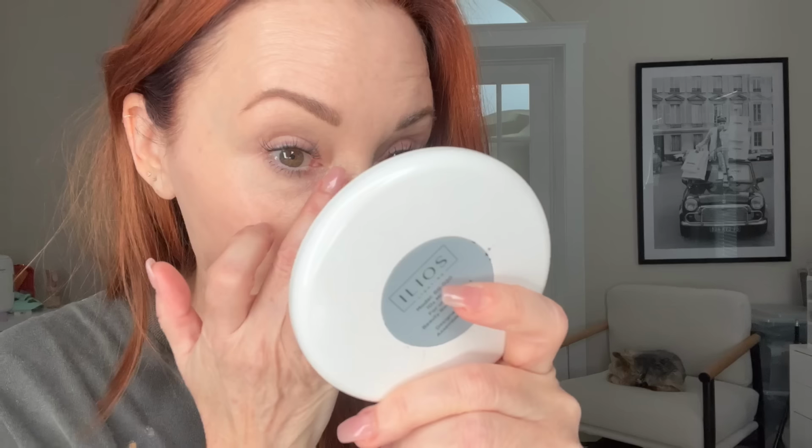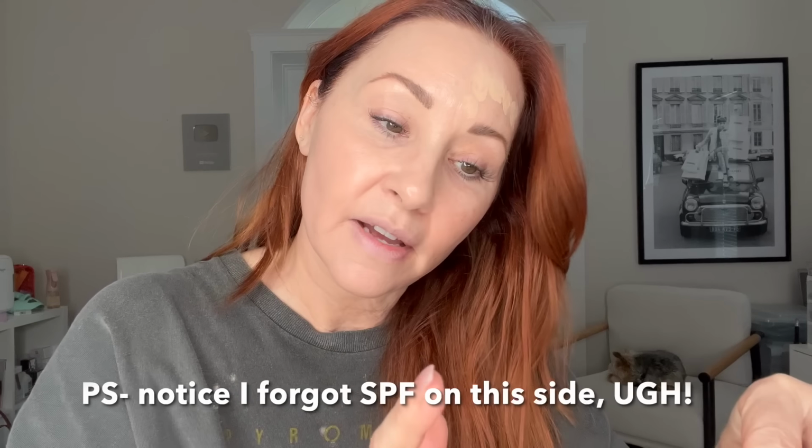Okay, so we're gonna put it on the other side now. There's a huge difference, right? Are you seeing it too? Or am I delusional? And then this is my 10-time magnification mirror. And I don't even have my Aquaphor on. And this is just so pretty. All right, look at that. We have so much left.